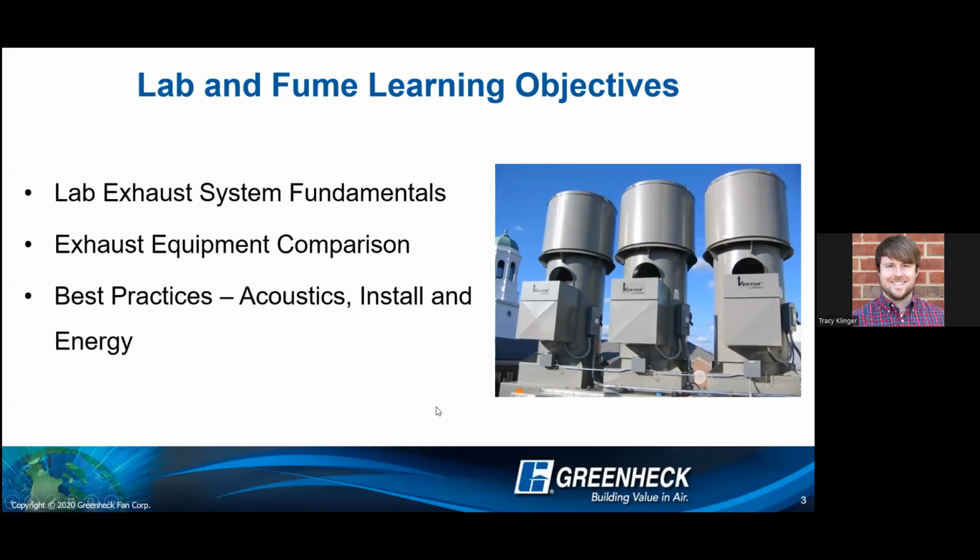That's it. Fantastic. All right, so our learning objectives today, number one, will be to just go over the fundamentals. As you look at this photo on the right, you see some products that are mounted up on top of the roof deck. So we're primarily going to be talking about the equipment that's helping pull the air out of the lab space. But I do want to spend a little time not only talking about that equipment, but how that relates to the hoods inside of the space and duct pressurization.